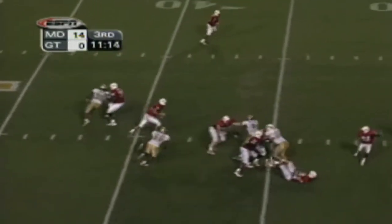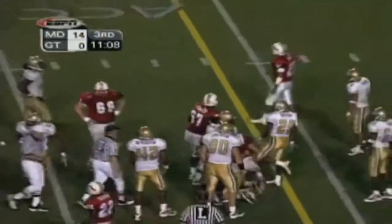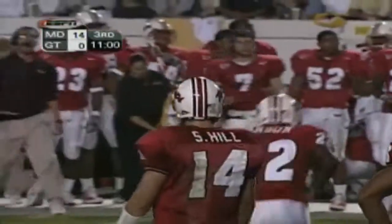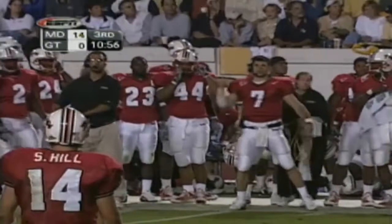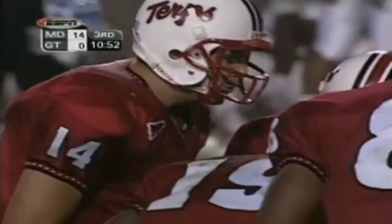Second and 12 after the flag. Hill will run and get them into a third and short situation. You know what this Hill reminds me of? A guy I saw at Oklahoma last week named Jason White. He's just kind of a big, tall guy, 6'3", 220. But you know what? That guy, Kirk, is quick. Did you see the way he covered that ground when he decided to run? Well, he got upfield in a hurry. Oh, he's much quicker than you realize.